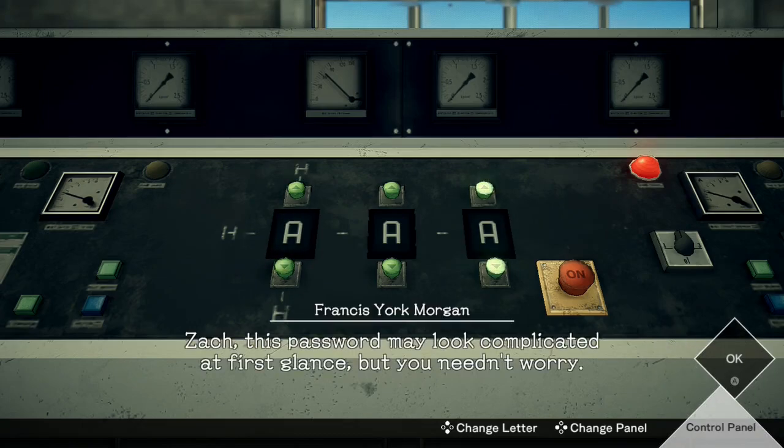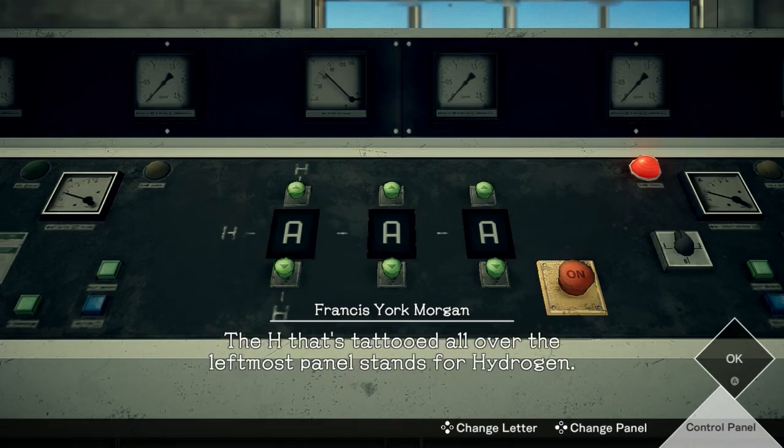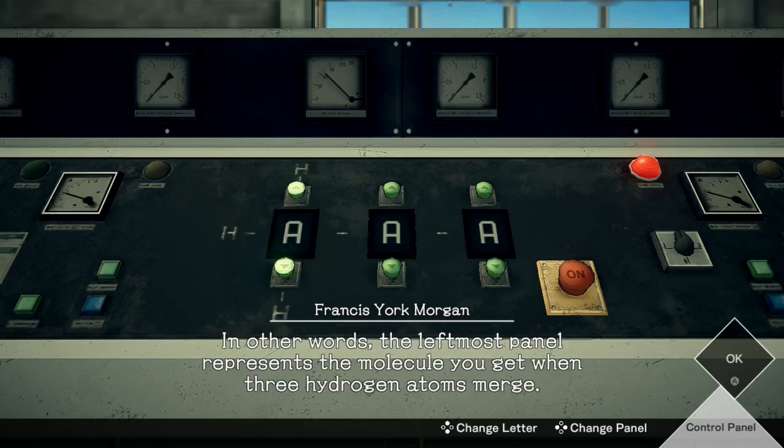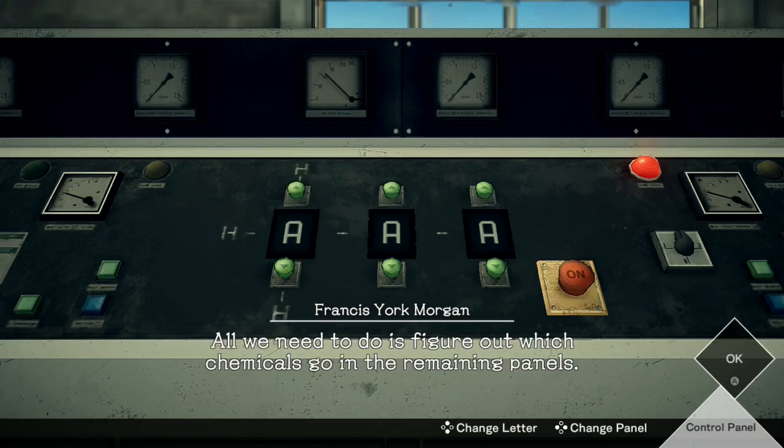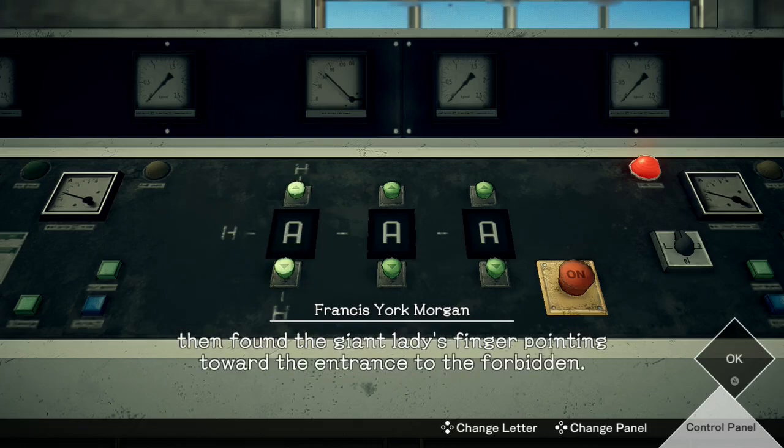Zach, this password may look complicated at first glance, but you needn't worry. This is a chemical formula, a challenge from Professor R. The H that's tattooed all over the leftmost panel stands for hydrogen. In other words, the leftmost panel represents the molecule you get when 3 hydrogen atoms merge. All we need to do is figure out which chemicals go in the remaining panel. Try reviewing what we know. We spoke to the 17 comrades who saw the birth of New Orleans, filled the Holy Allah, then found the giant lady's finger pointing toward the entrance to the Forbidden.